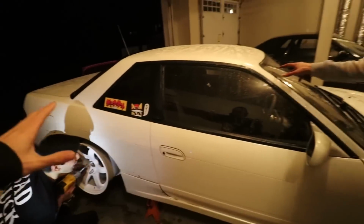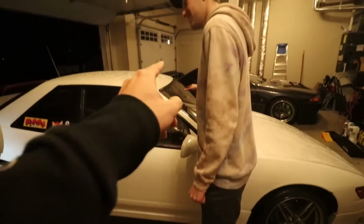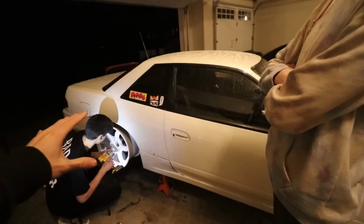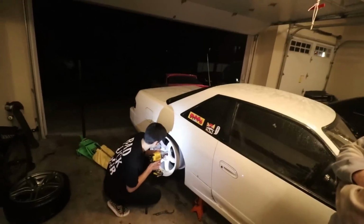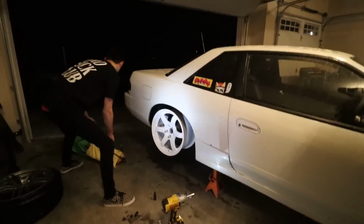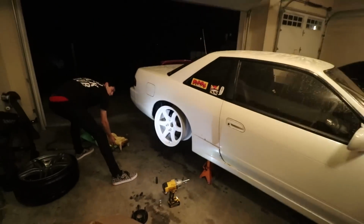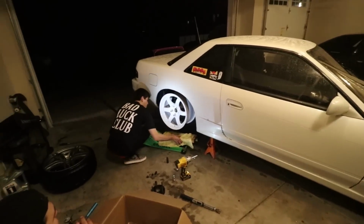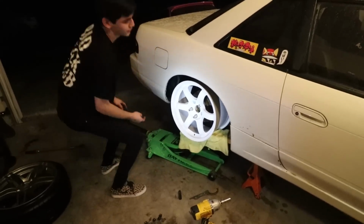Nah, keep it clean. Chrome banner would be fire, but that's what I want to do with the white, though. Just keep it clean, white on white, not crazy. Literally the opposite of what we did with the S14. I've never been this hyped over just a wheel mount. That's what it's gonna be.